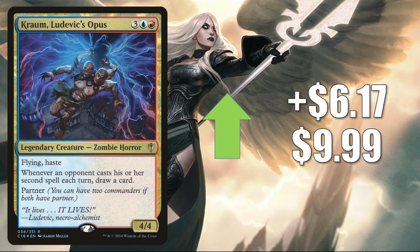Number 7 is Crom, Ludwig's Opus. It goes up $6.17 to $9.99 this week. That's a 161% increase if you're playing at home. And this can only be found in foil. This is seeing a little more Commander play now, but just in general, these partner Commanders have been hot recently.